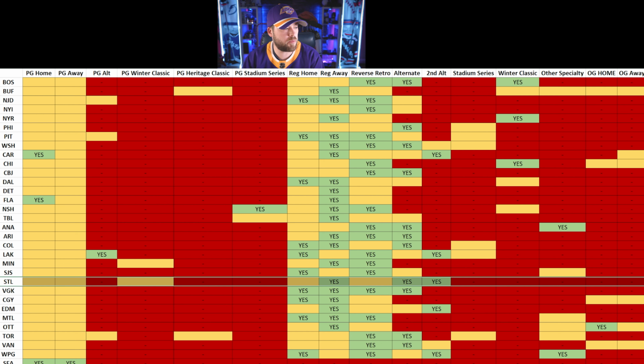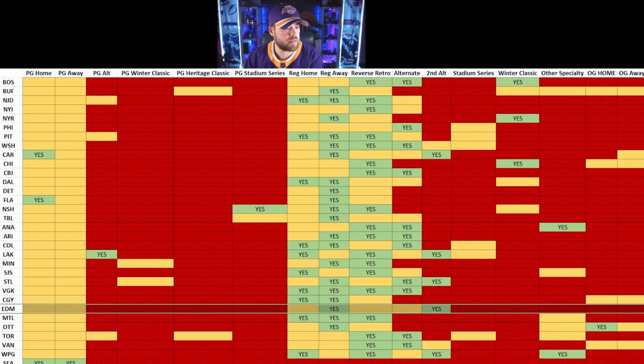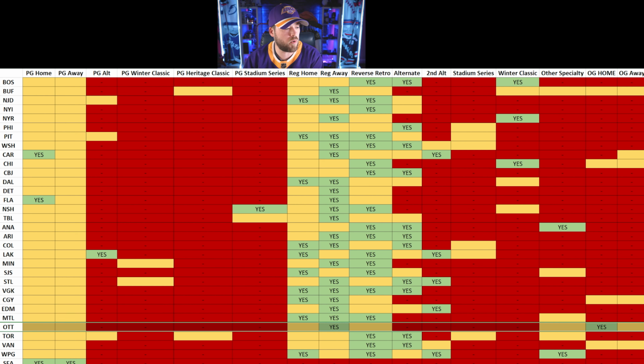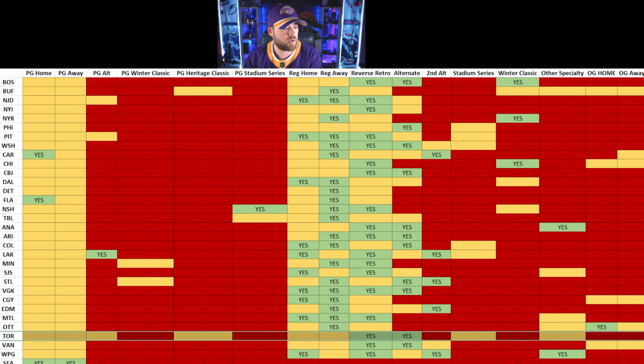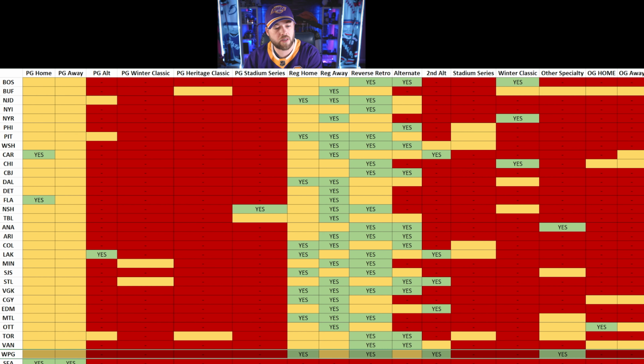St. Louis, I'm going to keep what I have. Vegas, keeping all four. Calgary, keeping the two that I have. Edmonton, keeping the two that I have. Montreal, keeping the three that I have. Ottawa, keeping the one that I have, trying to sell the other. Toronto, keeping the two that I have. Vancouver, keeping the one, trying to sell the other one. And Winnipeg, keeping the three and trying to sell the other one. So that's the rundown of all the teams. And Seattle doesn't count. I'm not selling those.